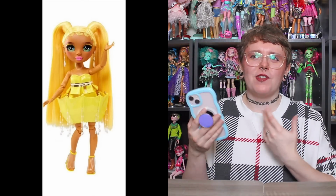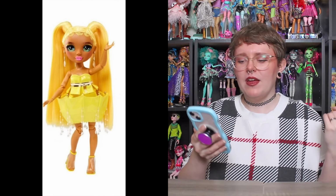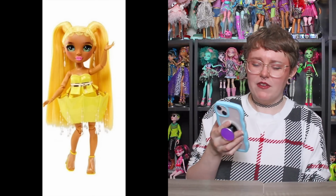I understand that it's just an issue with budget and making all of the dolls look comparable in terms of what they come with. But I do think that it ends up making Sunny a bit of a letdown a lot of the time, and this is definitely one of those times.